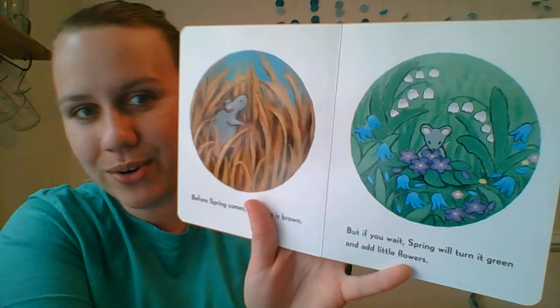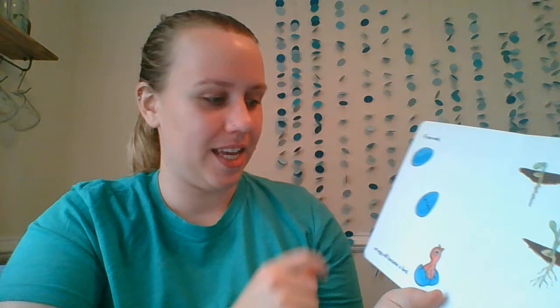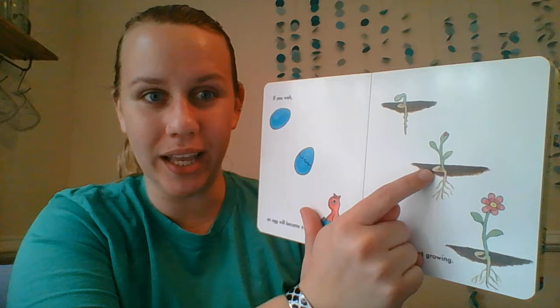Before spring comes, the grass is brown. But if you wait, spring will turn it green and add little flowers. Look at those pretty little flowers in the grass. So this is before spring, and this is when spring comes. If you wait, an egg will become a... Who's coming out of the egg? A little bird. And if you wait, a seed will start growing. What is it growing into? A pink, beautiful flower.